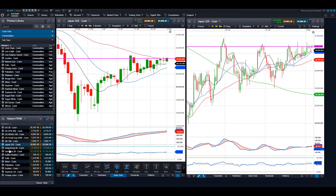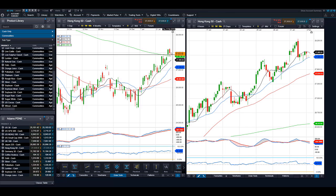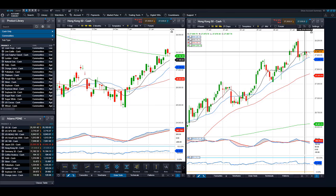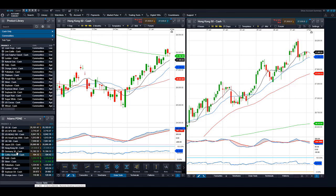So that's the Japan 225. The Hong Kong 50 is also having a pullback into the previous high right here, testing that. Also there producing bullish candles here. So again, I've already got setups potentially within the Hang Seng on the 4-hour time frame. All of these really looking to continue to the upside.